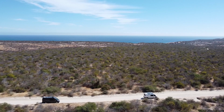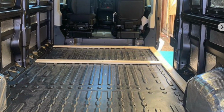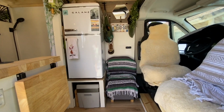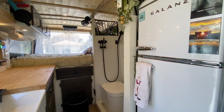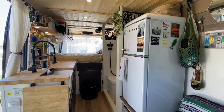Last August, our friends bought a brand new Promaster Cargo van and converted it into a camper van in 3 months. We were glad to give some advice and help with some of the van build, and it turned out great. Here is a van tour of their completed camper van.